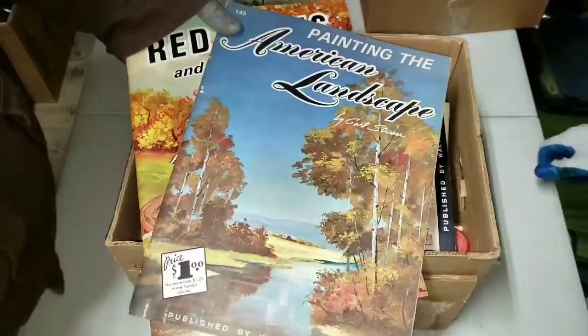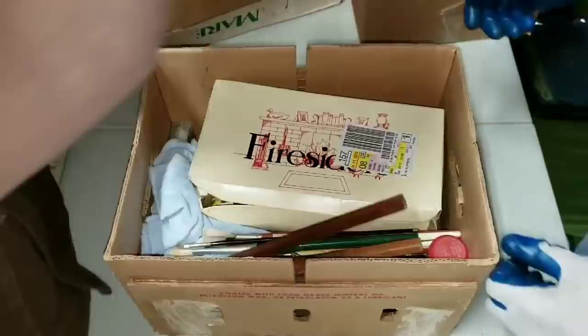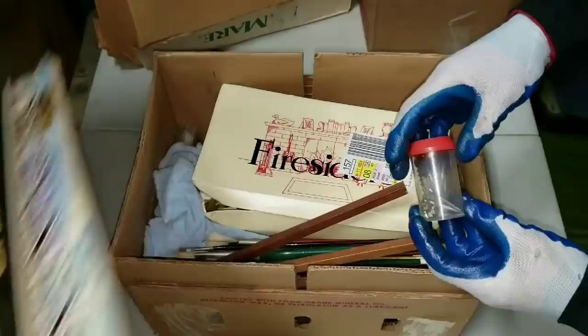All right, so we definitely have some painting books here. So this is cool. Ooh. Look at that. More there. This is really cool. Good stuff here. All kinds of paintings. What's that? Screws. Can never have enough of that.